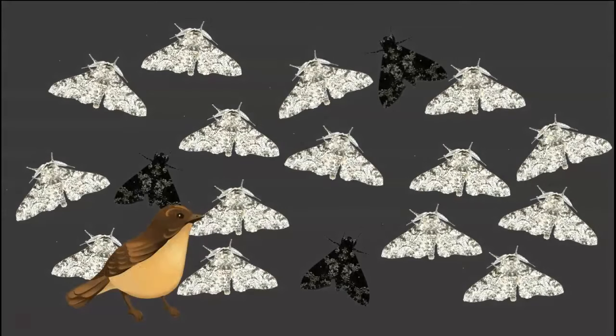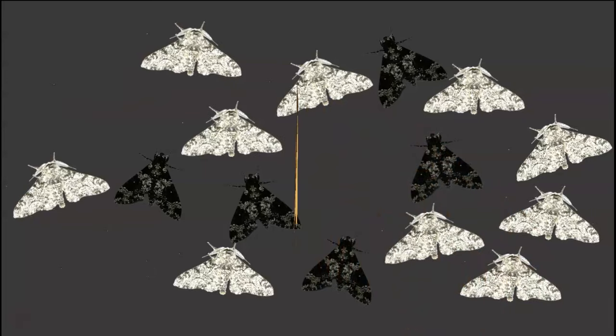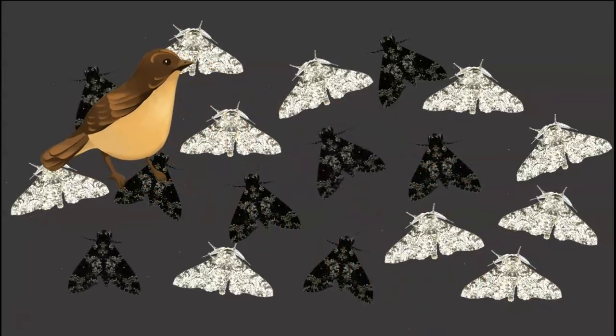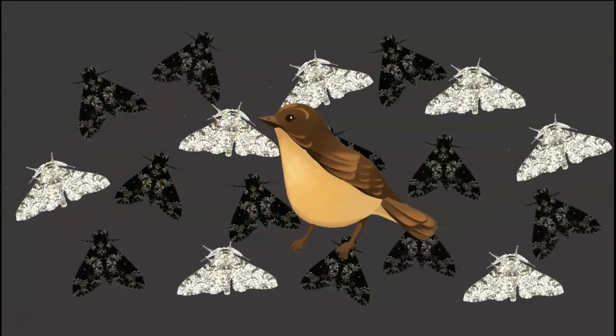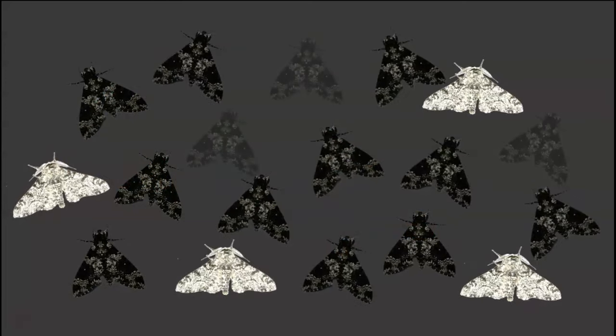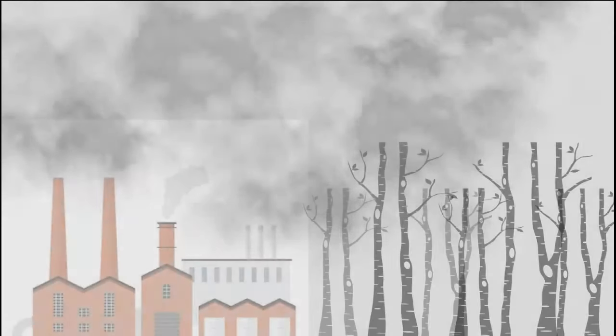Light-colored moths were more easily spotted by predators and had a lower chance of survival. They reproduced less often, and the frequency of this trait decreased over time. The dark-colored moths increased in frequency after many successful generations of survival and reproduction. But this story has one more plot twist.